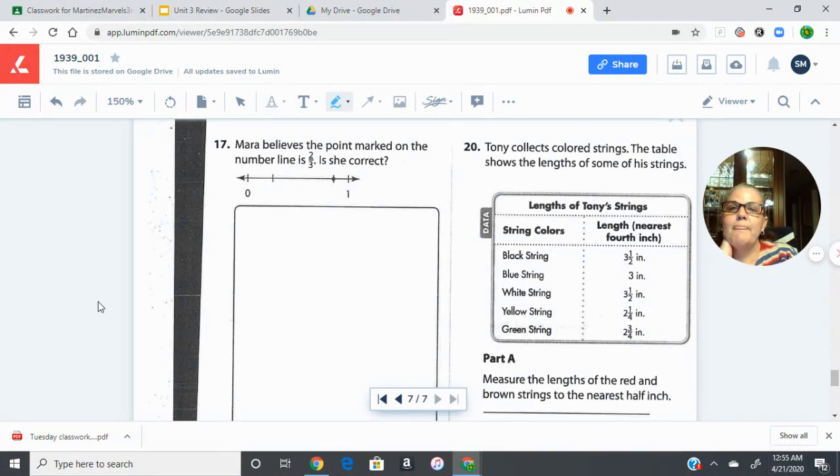Number 17. Mara believes the point marked on the number line is 2/3. Is she correct? So she's looking here, and there's a spot right here, and she says it's 2/3 because this is broken up 1, 2, 3.